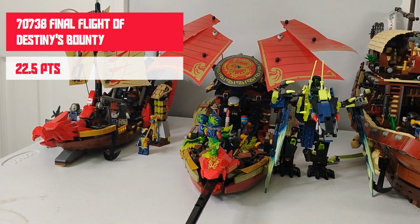6th place goes to Final Flight of Destiny's Bounty. What holds it back is the design and overall looks. I don't like the olive green. I've said that 100 times in this video.